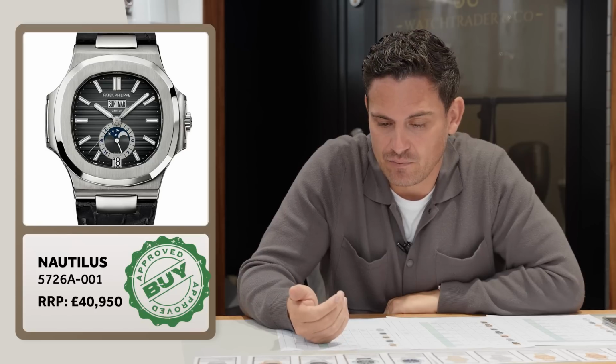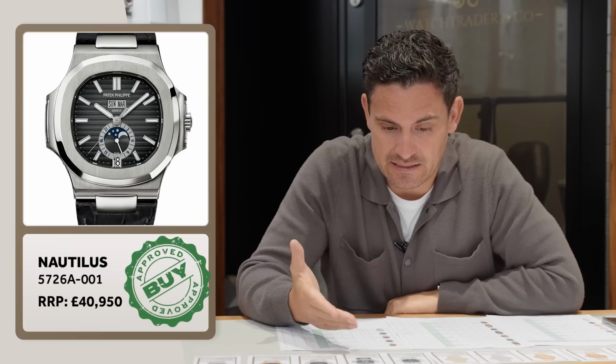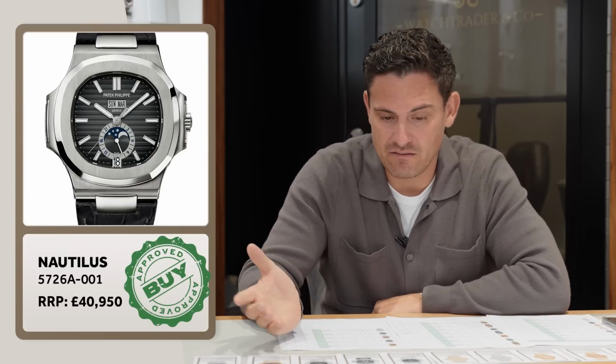So the steel one's the one to go for? Yeah, so around 15k uplift on the version with the leather strap, and on the full bracelet is around £40,000 uplift. It's quite a lot.